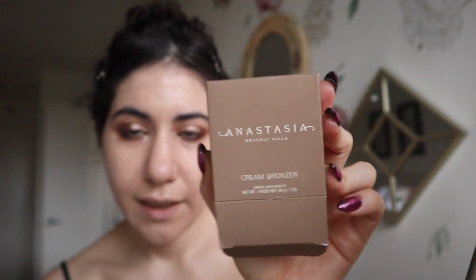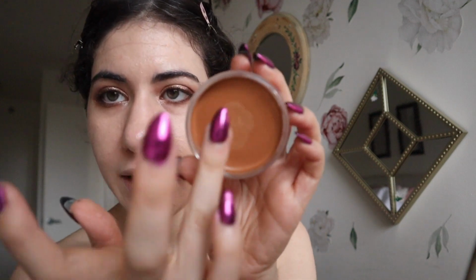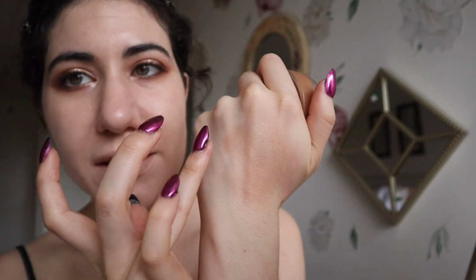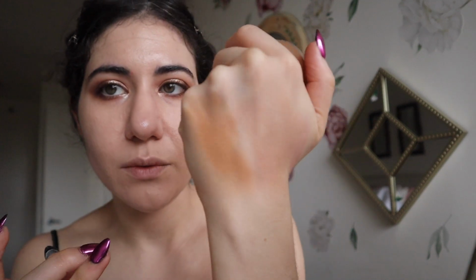Okay, so I'm a little nervous about this part because I got sent this Anastasia cream bronzer, but they sent me the shade Caramel, and Caramel is really medium toned. I might abandon ship on this one, actually. I'm gonna try it on the back of my hand, but I have tried this color on the back of my hand before. Yeah, I don't see that going well for me. I think I'm gonna look really orange, so we'll abandon ship on that.